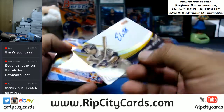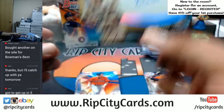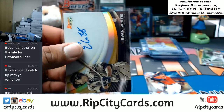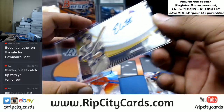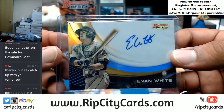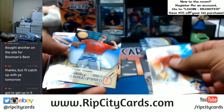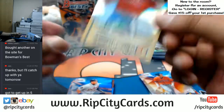Joe, it was worth a shot. Another monochrome. Nice. Evan White for the Mariners. I feel you, Joe. Numbered to 50 for the Mariners. That is nice. That's a nice card. Ooh, Dylan Cozens of the Phillies to 75. Very nice.